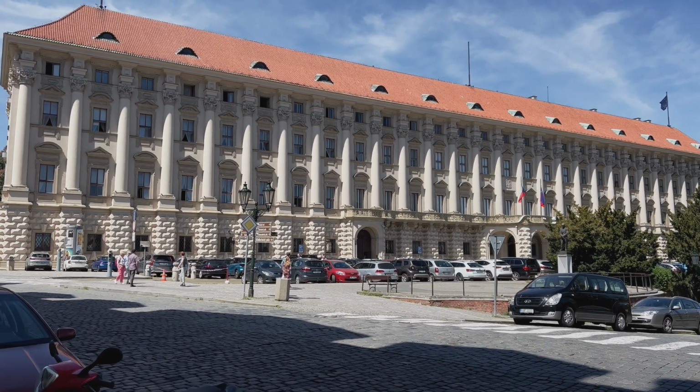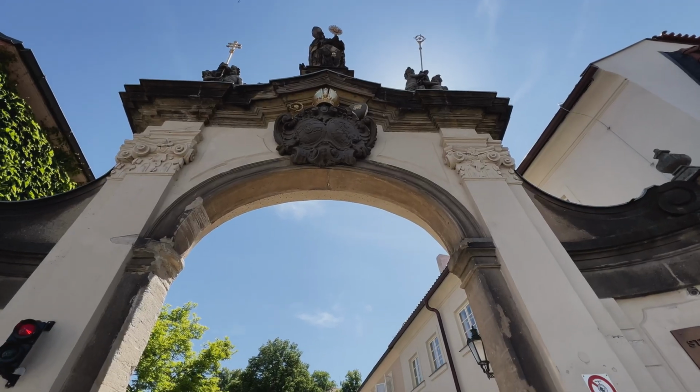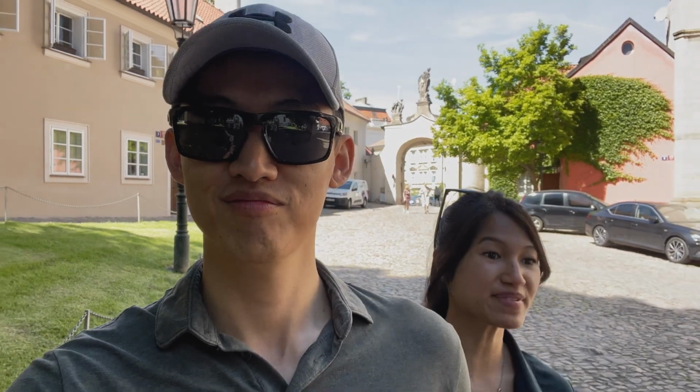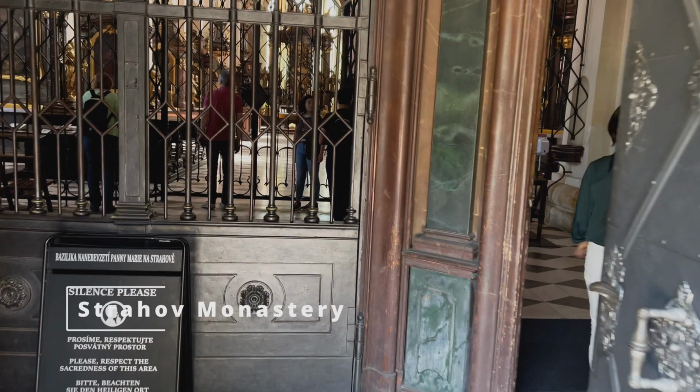So as mentioned earlier, this is the largest palace in Prague. So we are now going to see Petrin Tower. It kind of looks like the Eiffel Tower, but let's see when we get there. For some reason, all the places that we weren't going to go to end up along the route. We just bumped into the monastery, like, bam, ninja bump.